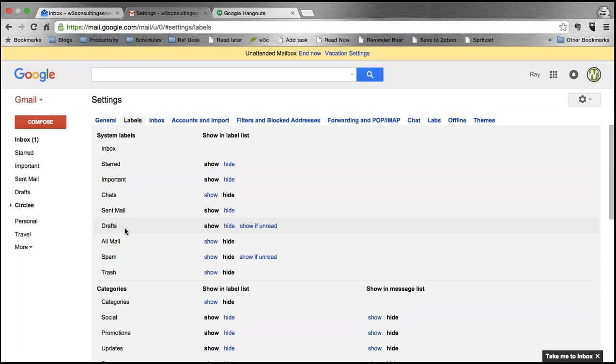You have drafts for messages that are in process. So if you have a fit of anger at someone in your office, you type that message into draft and you save it there before you hit send, so that you can calm down and write a more appropriate message.